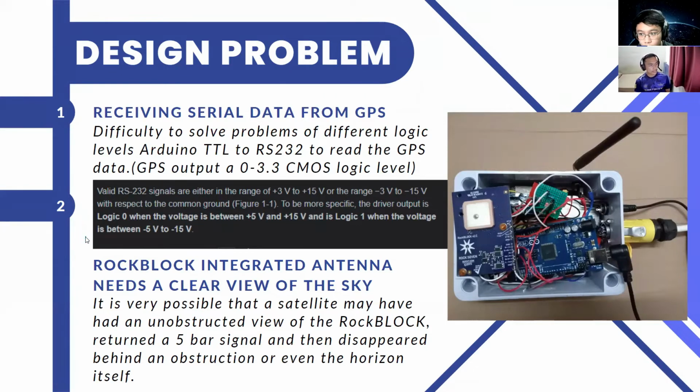The second problem is that the RockBlock integrated antenna that we use needs a clear view of the sky. We tried to use the antenna inside a building, but we could not get good coverage. But when we use the antenna in an open space with a clear view of the sky, we have good coverage of the satellite. So it is a drawback of the component, the RockBlock, because it needs an unobstructed view of the sky to return a good signal bar, which is 5, to get the data signal.